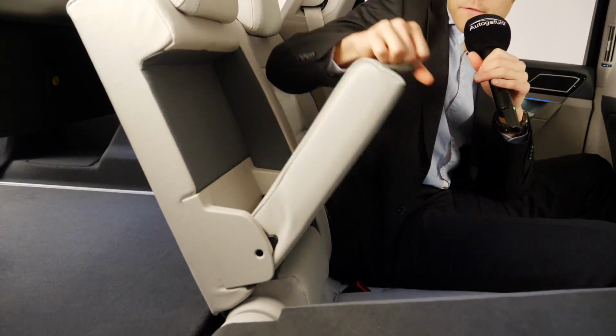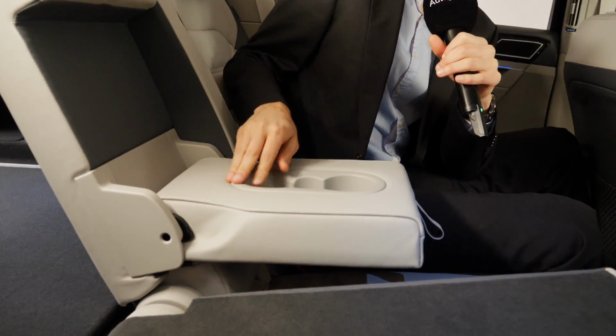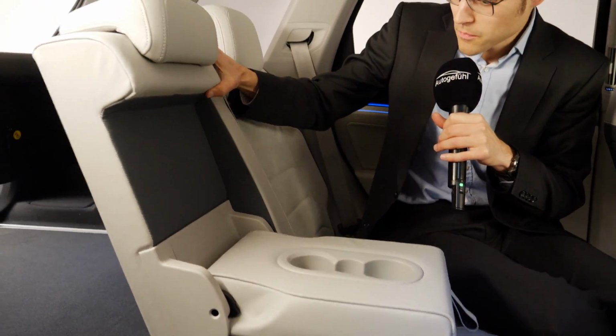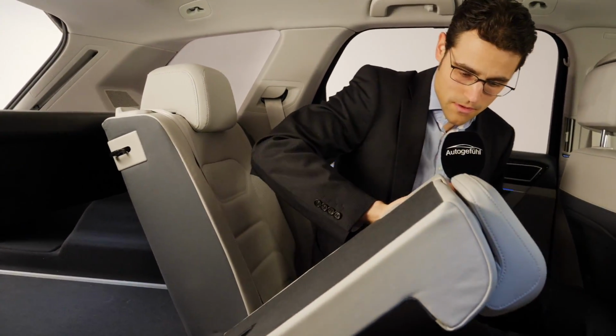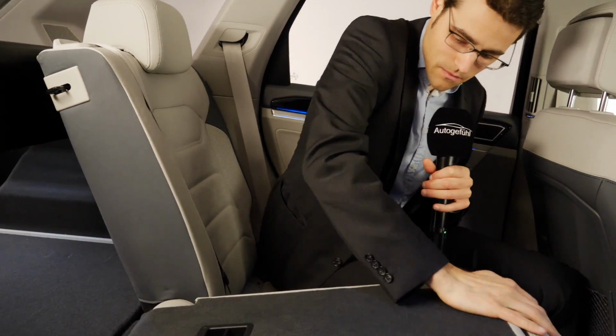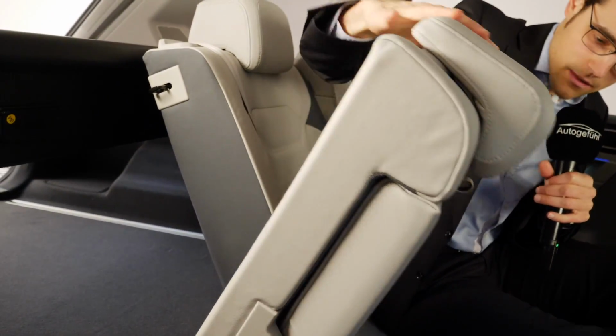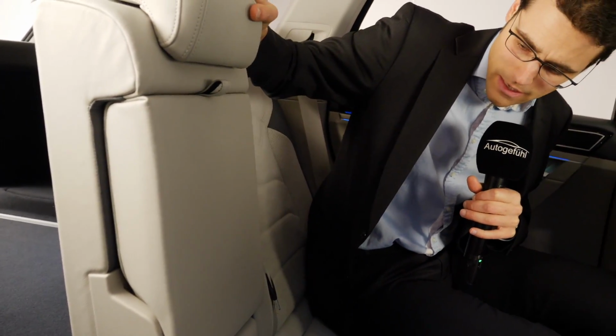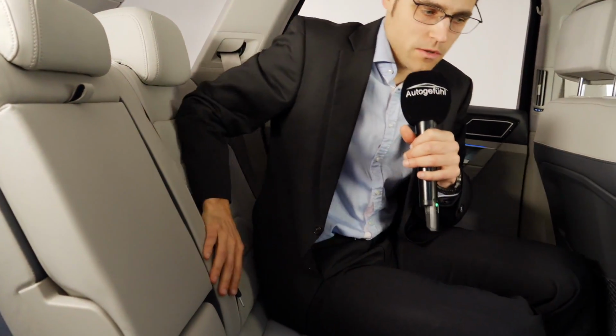And also what we have is the middle armrest with cup holders inside. And we can also put just this seat down. So you can really use that in a versatile way. Let's see if this one also... No, this one's actually like this. So there's no clicking effect, just on the top part.